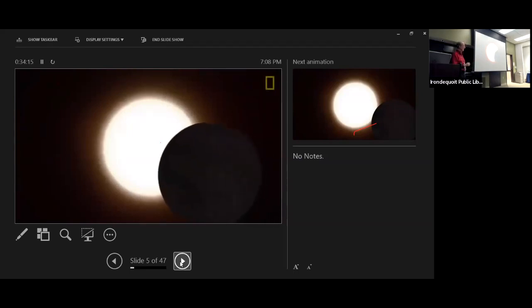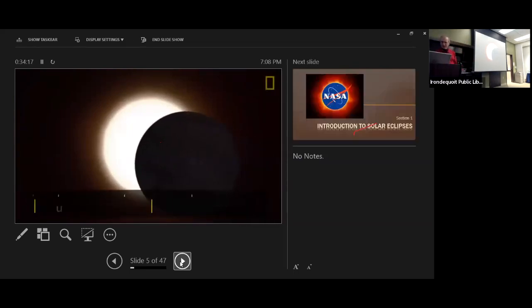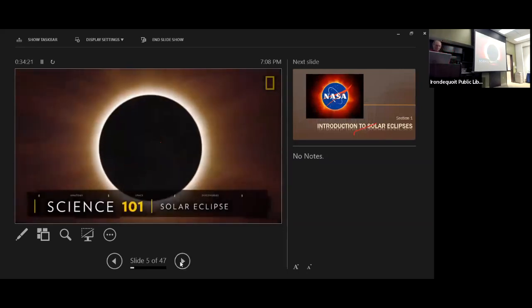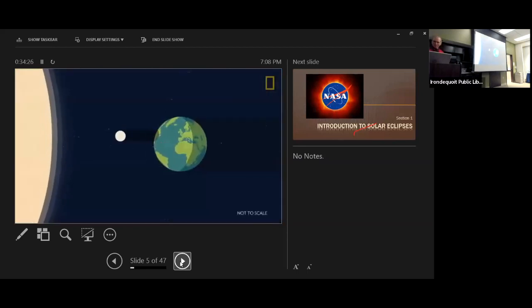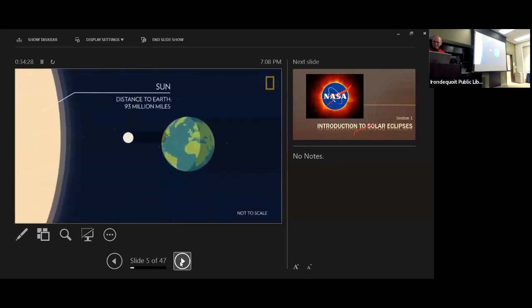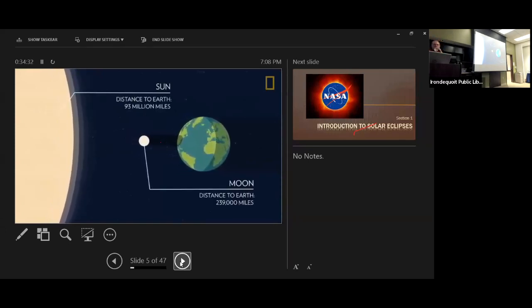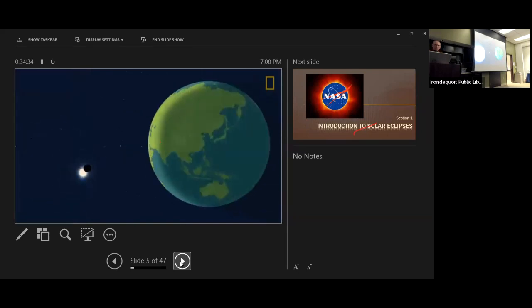A solar eclipse happens when a new moon passes between the Earth and the sun, blocking some or all of the sun's rays from reaching the Earth. By cosmic chance, even though the sun is 400 times wider than the moon, it's also 400 times farther away. Therefore, the two objects appear the same size in our sky.